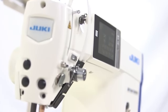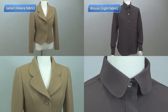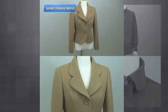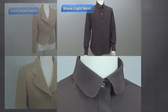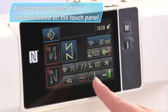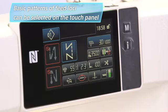Now, let me explain how to use the digital sewing system by showing an example of a shop that recently started to use DDL 9000C. The operator here is sewing a jacket of heavy fabric, and the supervisor is adjusting the sewing machine to prepare for the next sewing item, a light fabric blouse. Data on the settings for basic patterns and feed loci have already been factory set for DDL 9000C. The operator only needs to select the optimal settings and feed locus according to the fabric properties.